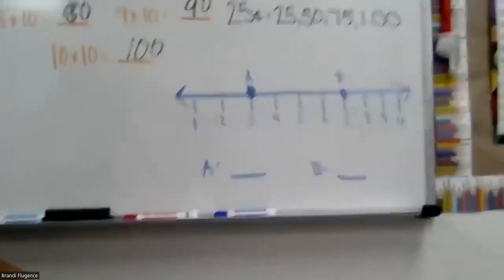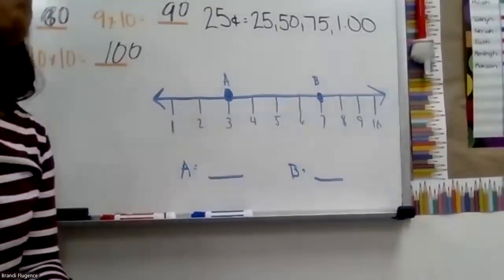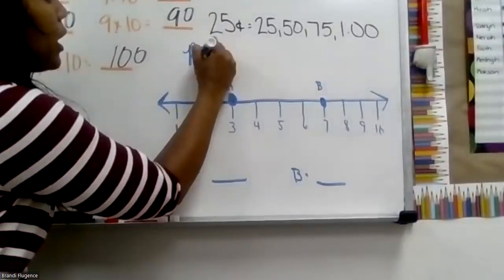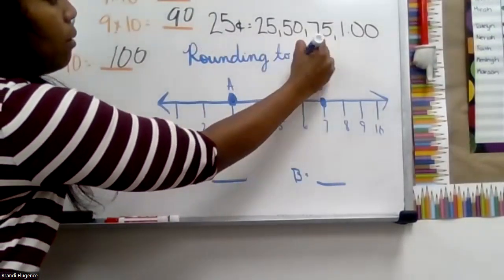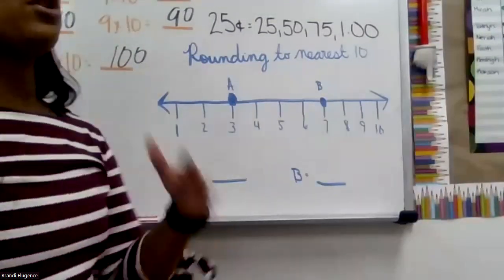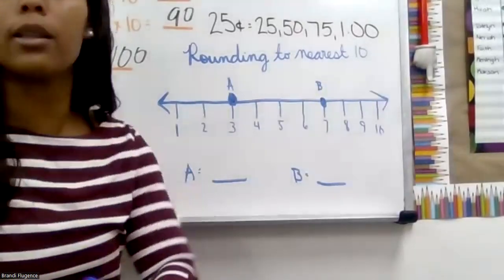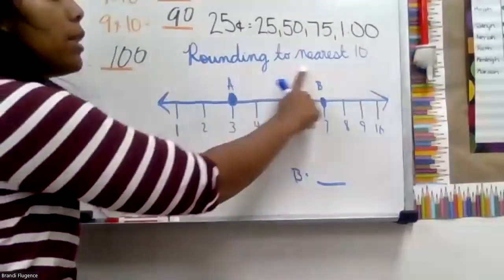So let's go ahead and look at my number line. Maybe a month or two ago, we learned about number lines. Remember that? How to read a number line. Well, today we're going to learn how to do what's called rounding. Rounding is when you round a number to the nearest 10. When you round a number, you are basically saying which 10 it is the closest to. So in this case, we're rounding to the nearest 10.